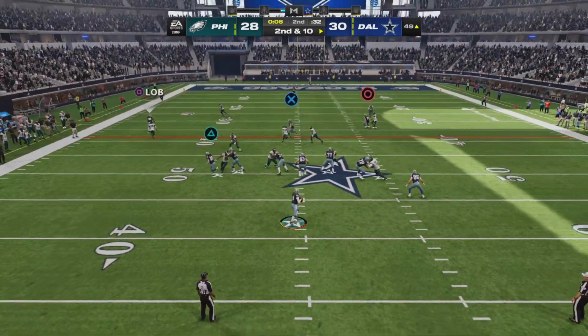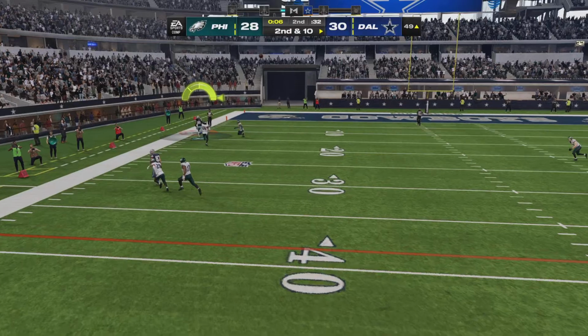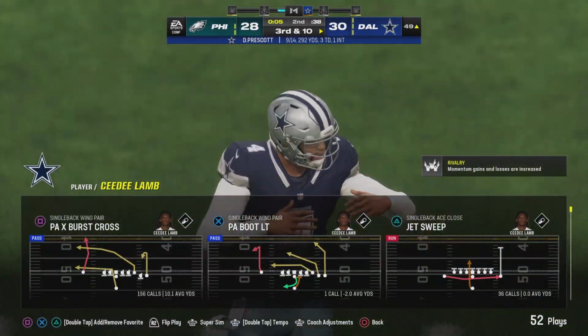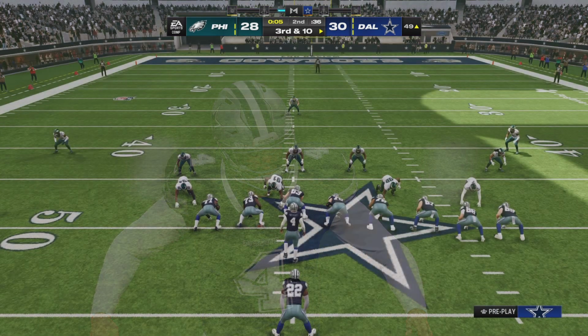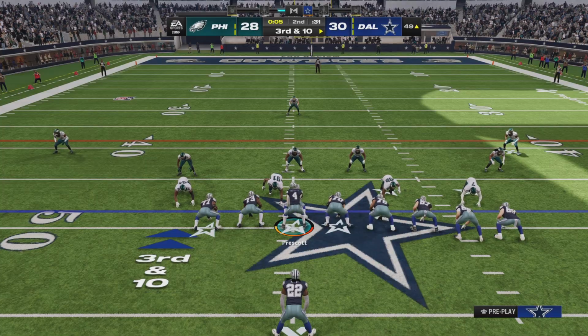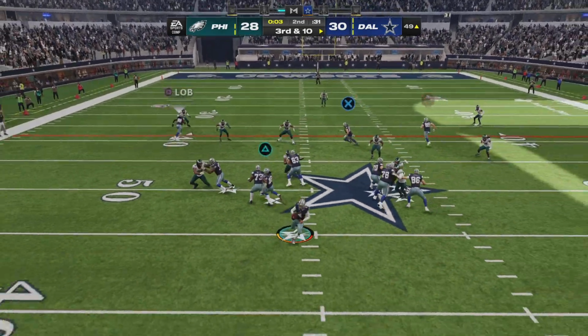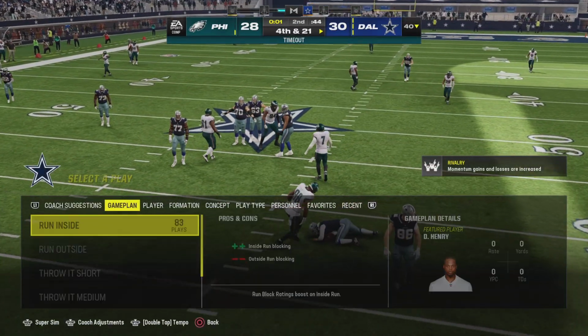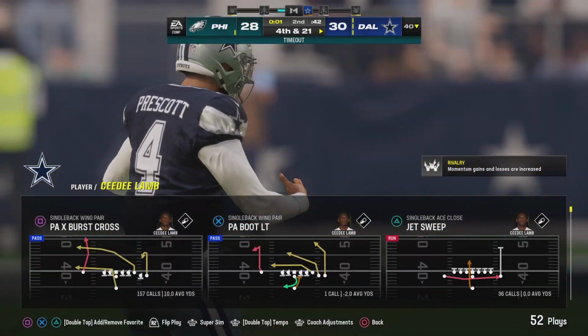On play action, Prescott. He'll fire deep downfield for Lamb. And incomplete on the deep ball. They were maybe hoping for a little bit of a back shoulder fade there, and that's a play that's been in vogue the last few years in all aspects of football. But they couldn't get the hook. And he can't find anywhere to go with it, and he goes down.